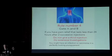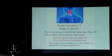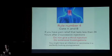So if you give one injection and it doesn't work, repeat it. If they come for the third one and the effect didn't last one day, then do extensive investigations. I don't normally do the investigations. I just give the injection depending on the history.